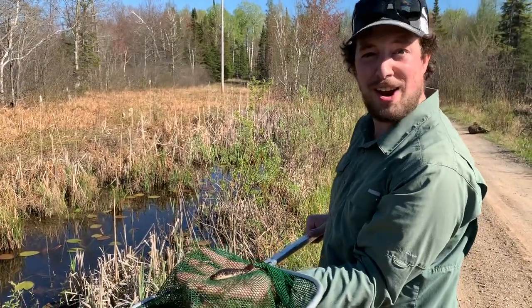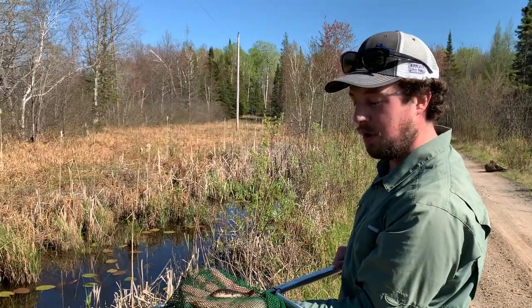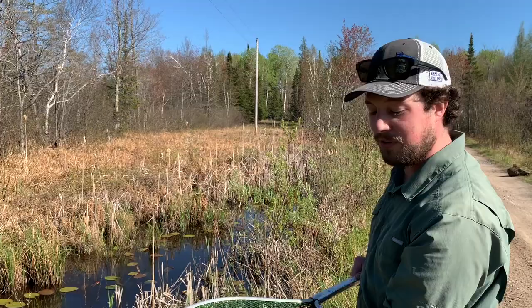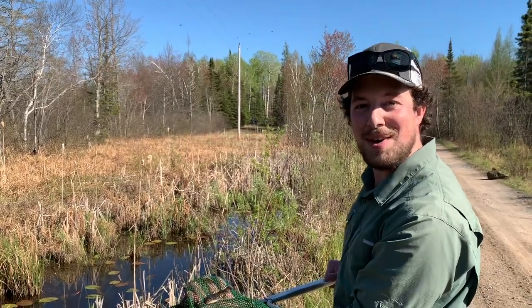But they're going to be food for herons. They're going to be food for our diving ducks. Think about mergansers. They're a really important part of this ecosystem, and even if there's not any sort of economic value to a fish like a mudminnow, there certainly is personal value, and there's certainly a lot of joy on my face when I see a mudminnow.